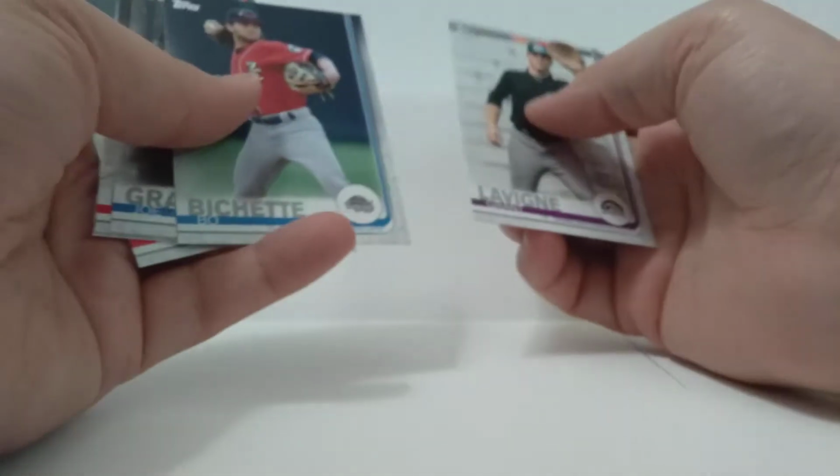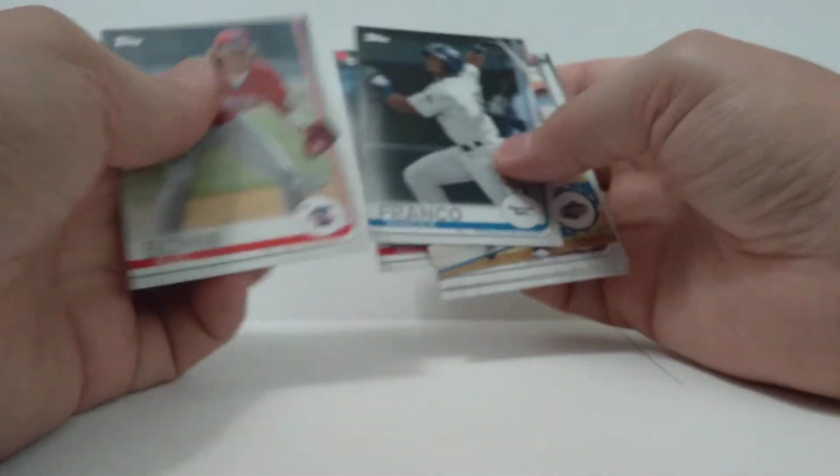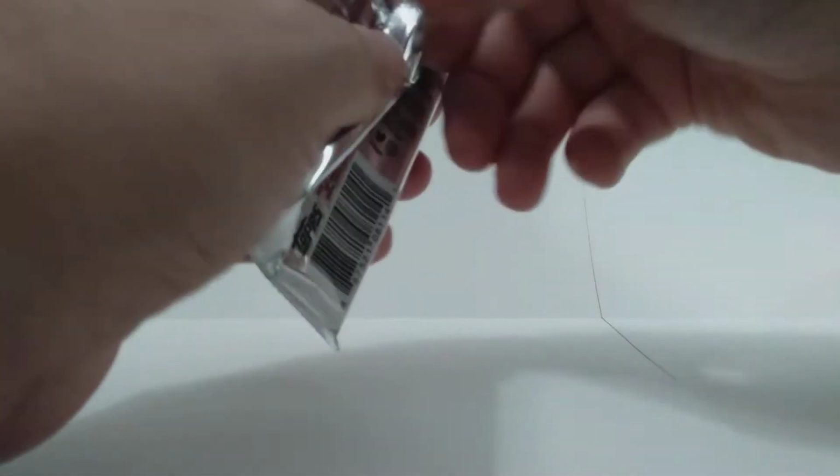Joey Bart. Heir apparent, I believe, to Buster Posey. Big shoes to fill. Will Bichette. Chris Paddock insert. Wander Franco. Not a bad pack right there. A good three or four names.